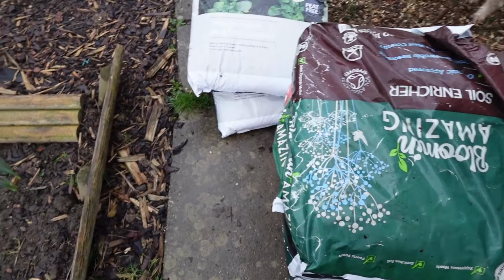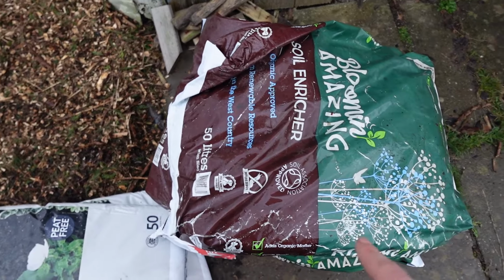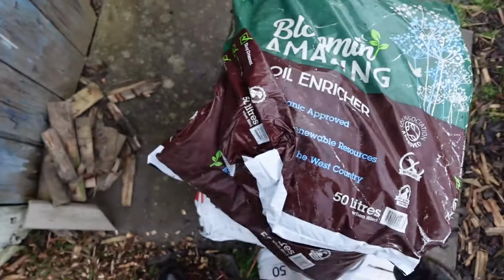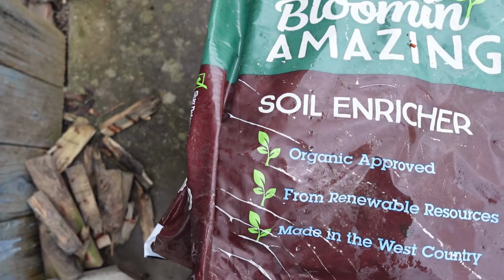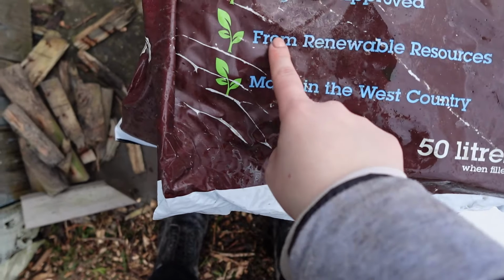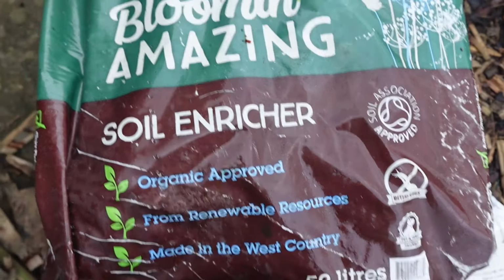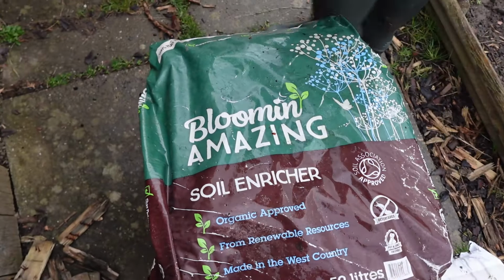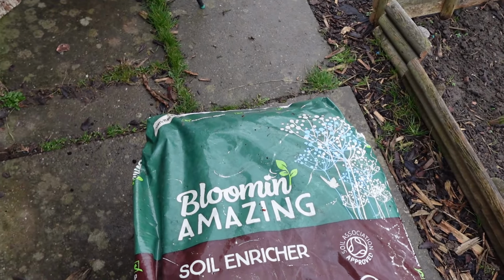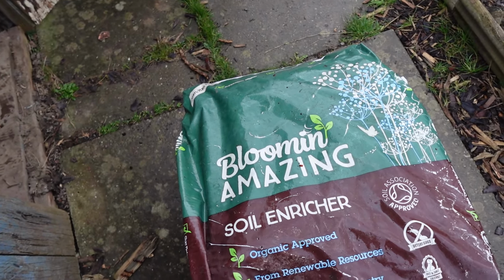Otherwise, we bought some compost from good old Jobbies, our garden centre of choice. And they also had this on offer. £3 or £3.50 a bag. It says soil enricher, from renewable resources. No idea what it is really. Peat free, suppresses weed, enriches soil, feeds plants. So I think it's just like an organic thing. It doesn't say it's compost, so I don't know. But we got it because it was on sale, and mulch is good.